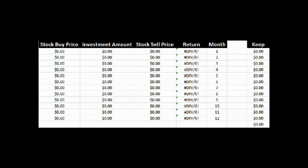So let's go ahead and do his same thing, and we'll just take it out several months. I put this little chart together here in Excel, and we're going to say we did it for the first month, second month, and so on. So let's go ahead and do his same scenario.